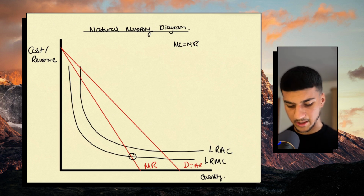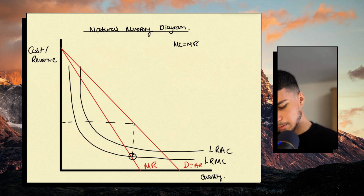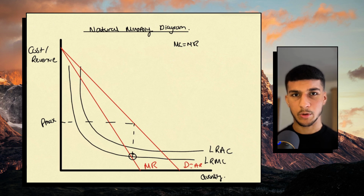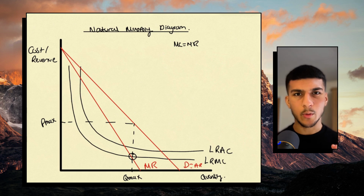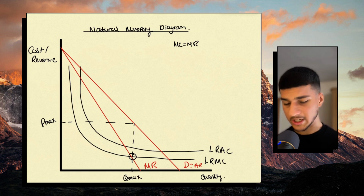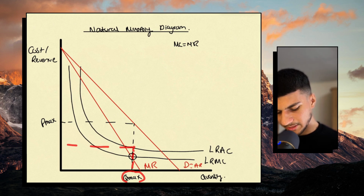You don't go left from there. You have to keep going up until you hit your AR curve, and then go left from there. And now this would give you P max. It's your price at where a natural monopoly would profit maximize, and then of course go down from there to find your quantity at where the firm would profit maximize. Then now, how would we find our box of supernormal profits? Just like before, go from your Q max quantity up until you hit your AC curve, go left from there, and this would now be your box of supernormal profits.